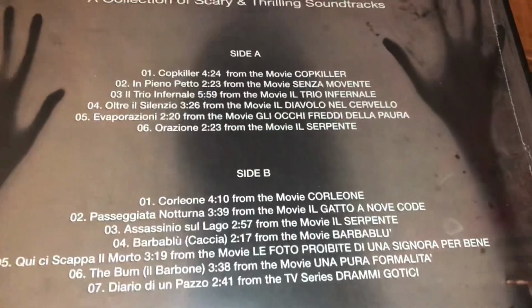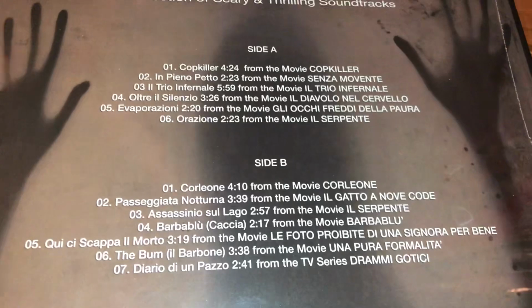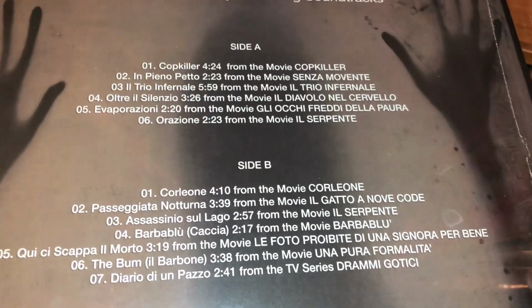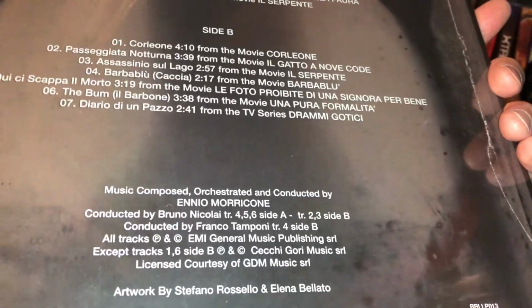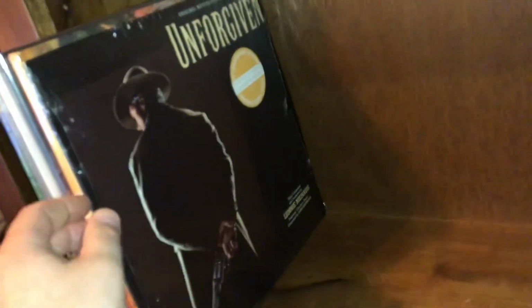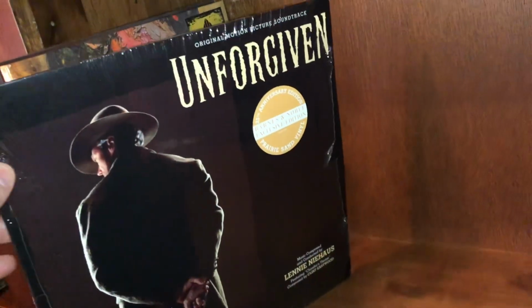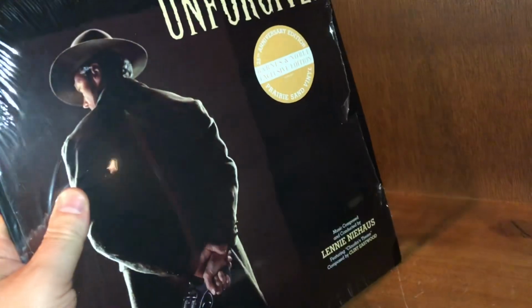These are some of the tracks. He was in just about everybody who was anybody's soundtrack for Western movies, for horror movies, for action movies. If you needed a great soundtrack, you would call Ennio Morricone up and he would give you a great soundtrack. Here's Mr. Eastwood, Unforgiven. He just turned 93 about a week or two ago.